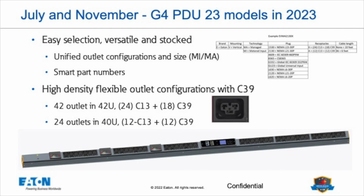Outlet counts: if it's X, it's 42 outlets. If it's A, it's 24 outlets. So for X, think extreme outlet count, 42, and if it's A, think the shortest letter in the alphabet, 24 outlets. And if there's no number at the end, it's a 10-foot cord, and if there's a number, it's a 6-foot cord, or whatever the number is of the cord.